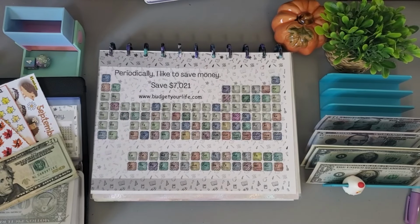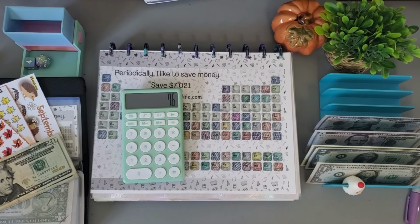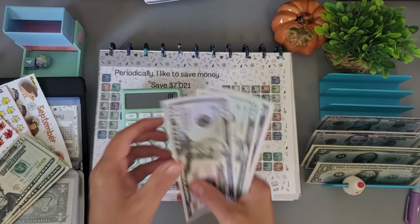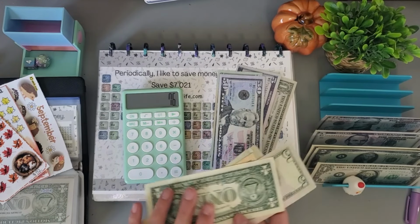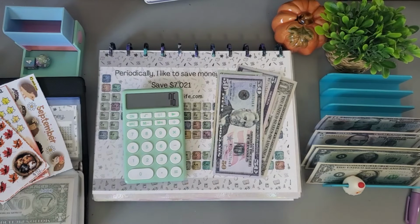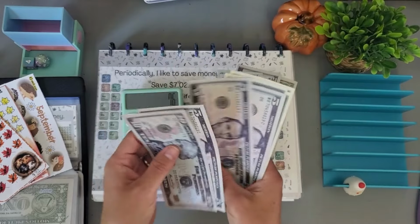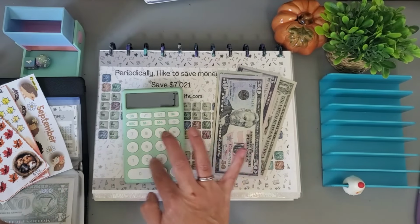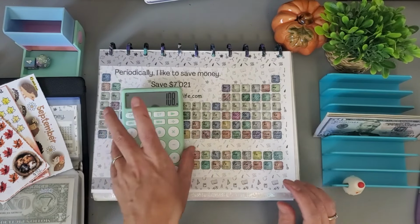Let's see here. Let me grab my calculator. 76. And I'm going to swap this out for props. So I'll be right back. Okay, we have 50, 75, 76. So I can put this real cash to the side here. We're going to put prop money in here. 76 plus, let's see what we have left over. 10, 15, 20, 25, 27, 29, 31, 32. So 108 is what we get to put in here.